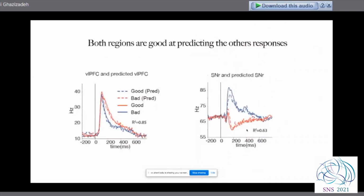First thing is that if you do this regression analysis, both regions are very good at predicting the other region's response. So here I'm showing you the VLPFC response, and the dashed line is the predicted VLPFC response if I mix the SNR neurons by linear regression, very good R-squared, and I can do the opposite. I can predict the SNR responses by linear mixing of VLPFC responses, again a respectable R-squared. But the important thing here is this.